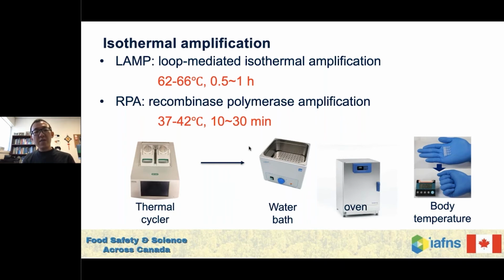RPA. So for the LAMP, the nucleic acid amplification can be achieved at a single temperature between 62 to 66 degrees C within an hour. For the RPA, the nucleic acid amplification can be achieved at a single temperature between 37 to 42 degrees C within 30 minutes. So in this case, we don't need to use the thermocycler anymore. We just need to use a very mini-size water bath to achieve the LAMP reaction. And for the RPA reaction, we can just use our body temperature.